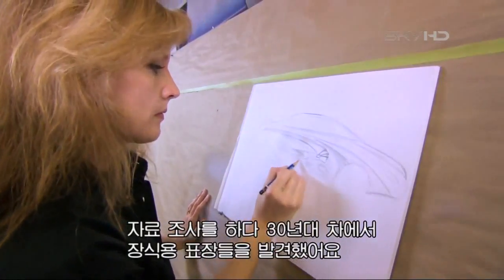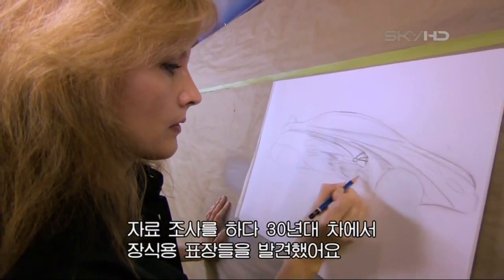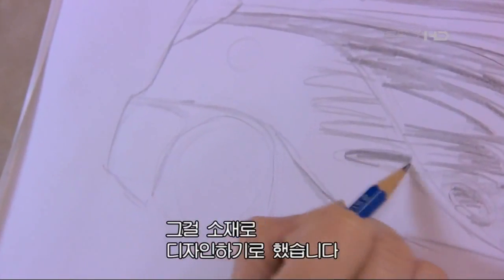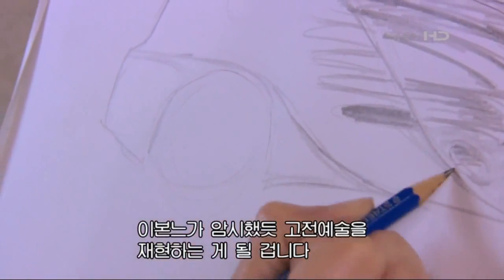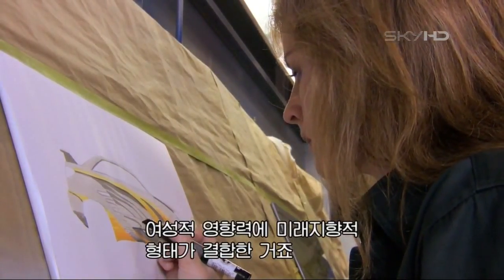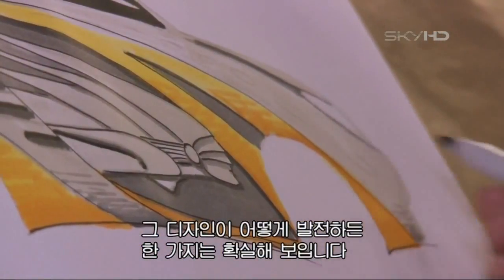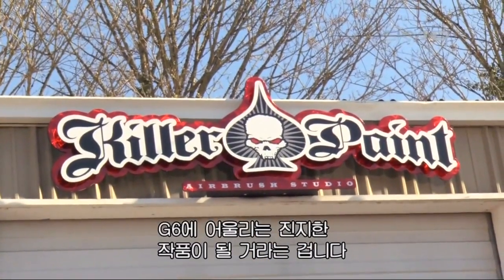I did some research and I found some emblems from the old '30s style cars that had a kind of Art Deco look, and I wanted to incorporate that into the design. So as Yvonne gives us clues, we gather it will serve up classic retro, along with futuristic shapes, as well as some decidedly feminine influences. But however this design evolves, one thing seems certain. This, above all, is going to be one serious G6.